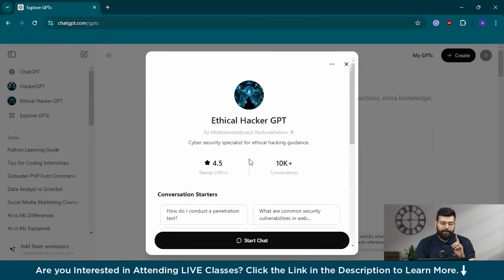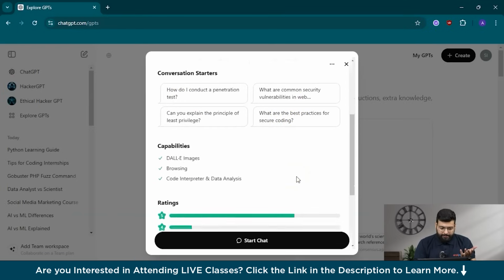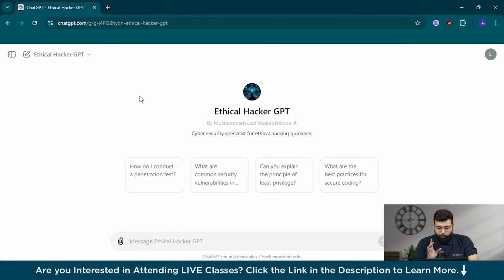You can just search for Ethical Hacker GPT here, and it has been rated 4.5 stars, with 10,000 plus conversations, and these are the conversation starters if you need any assistance. And the capabilities you can see here, and the ratings given by users, and more by the creator. So we'll start with this. We'll start the chat here, and I want to tell you guys that ChatGPT doesn't answer non-ethical questions. So if you try to extract that information from ChatGPT, that won't be possible. But we can cross a bit of a line with Ethical Hacker GPT, but that should be used for ethical purposes only.